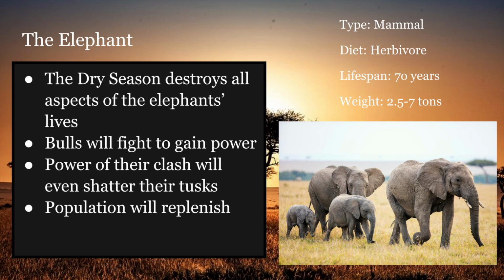This period of time during the year destroys all aspects of the elephants' lives. So that's the population, the diet, and their habitat. So they are forced to move. And because a lot of their population does pass away, at the end, the elephant bulls, or the alpha males, they will fight to gain power to be the head of the herd. So an elephant head weighs about the same as a car. So you can only imagine how powerful these clashes will be.